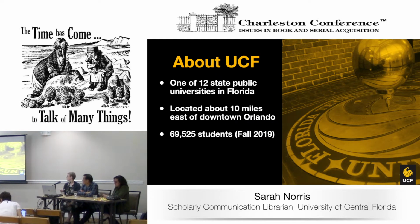And certainly scholarly communication. To give you a picture of what we do at University of Central Florida, what we thought we would do is give you some context both of the institution as well as our development of the Office of Scholarly Communication, as well as our subject librarian model.